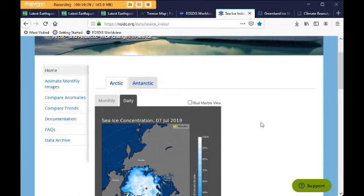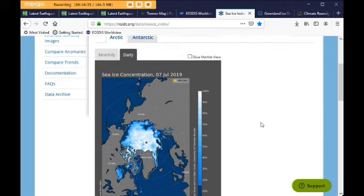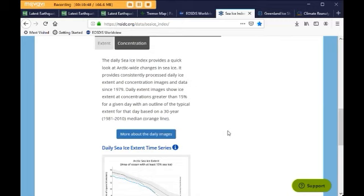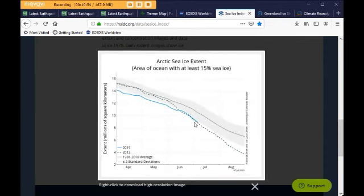National Snow and Ice Data Center. This is for the Arctic. This is the sea ice concentration as of yesterday, and so this matches up with the animated GIF that we just looked at. And here it gives the report, and here's the graph, and we're tied with 2012. This dotted line is 2012, and that was the year where it was at least extent. But they don't count concentration, they count extent.